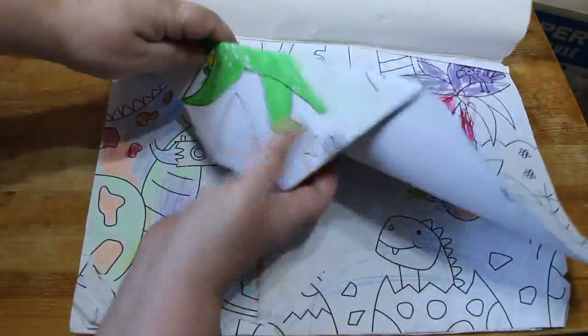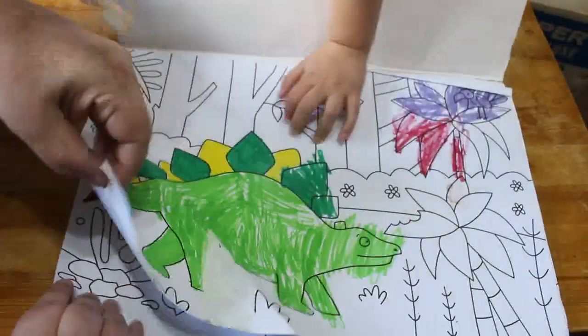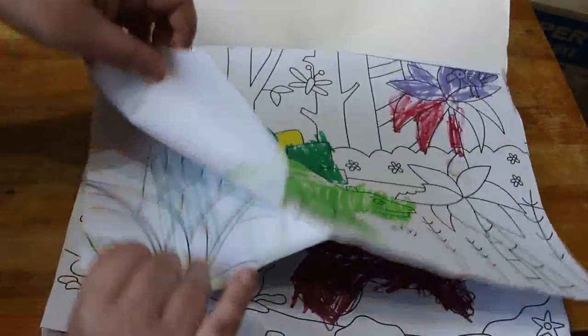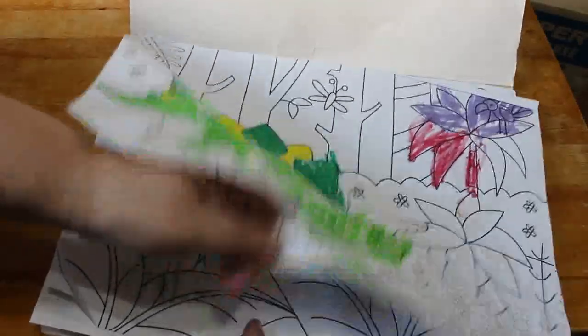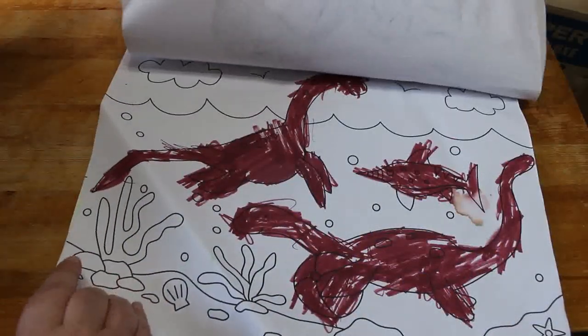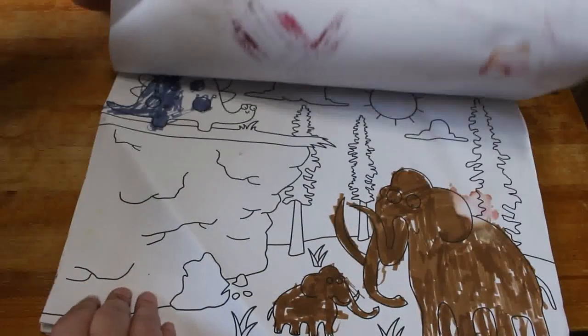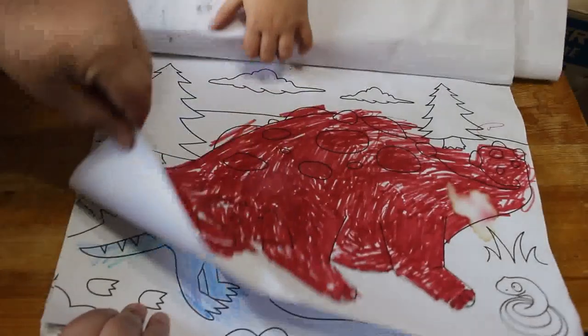So we did this little, what's he? See a Steggy? Steggy. Yeah, all the pages are coming out of this one. Oh, that one's stuck. Because they get all over the place. And this one, little grey one here. These ones. I think that's about it, other than we did some mammoths. And a great big, whatever this one is. I have no idea.